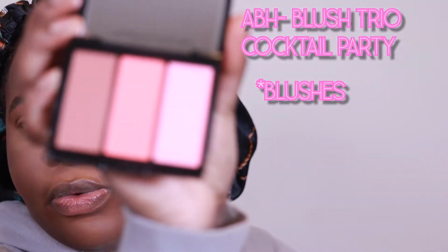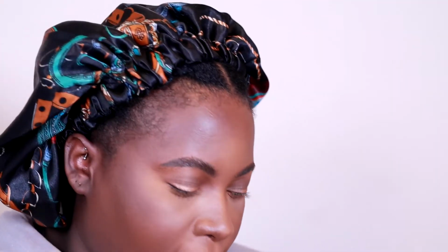The Beverly Hills Blush Trio. I got this in the color Cocktail Party. It has a range of 3 different types of brushes. Normally I go in with a Juvia's Place blush because I think it's absolutely perfect. That blush is a must get. But I wanted to try out these blush trios because everyone used to talk about them so much. So I found them at TJ Maxx, and I'm just gonna go into all 3 because why not? We'll have our own cocktail party.